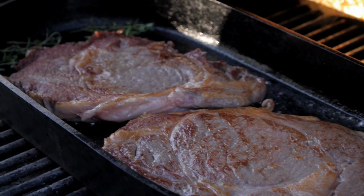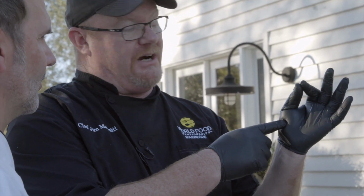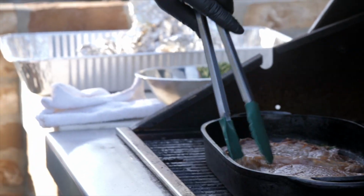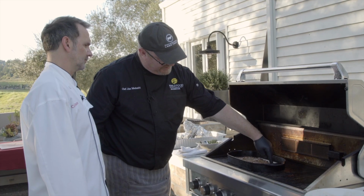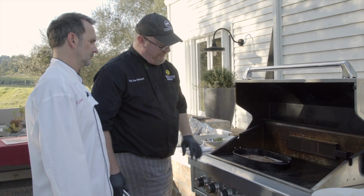You know how you can tell a steak whether it's medium rare, medium, or well done? As a chef, I take my thumb and touch points on the thumb muscle. This is your rare, this is your medium rare, this is your medium, and this is your well done. It actually gets a little bit firmer. So I'm just going to do a little check right here. I'm pretty happy with the outcome, very happy with that right now.